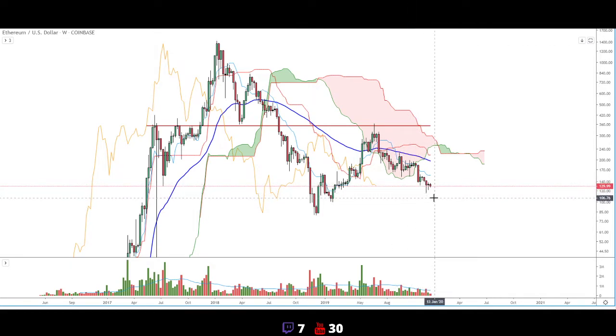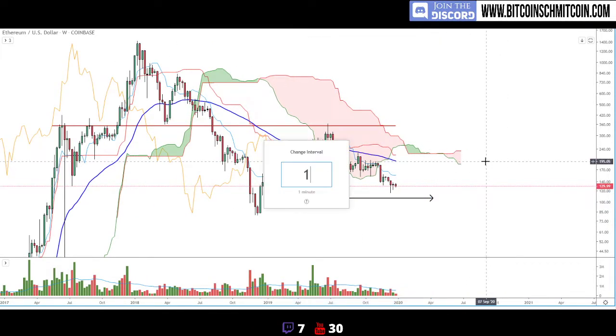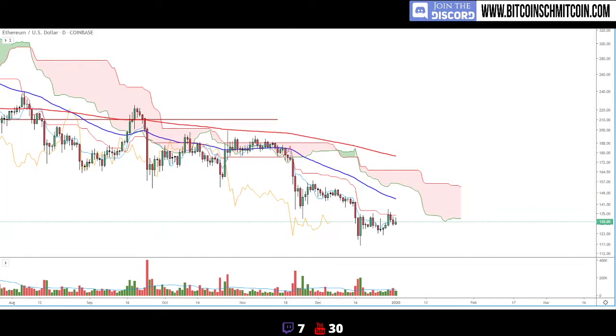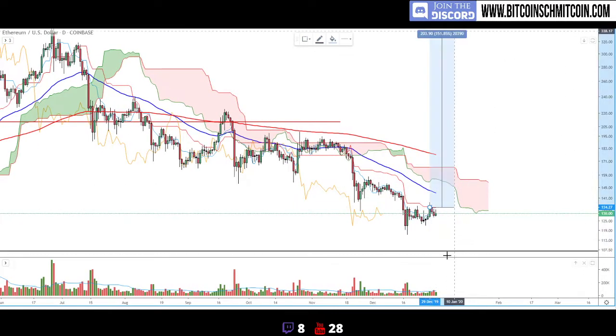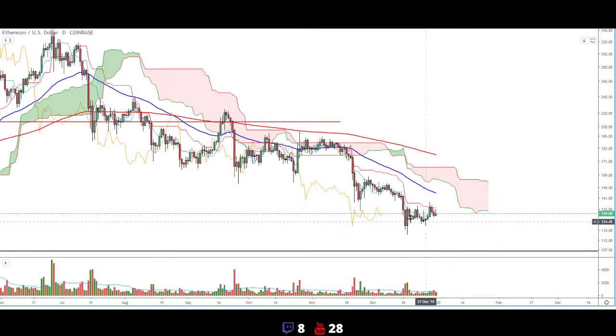And I'm currently shorting Ether with a price target of about 107. So I'm looking to ride this thing down for, whatever it is, a 30% move. Let me see. I shorted the Tenkan, I'm sorry, the Kijun. And I'm expecting it to go here. So yeah, 20% move. So yeah, alts don't look very good, guys.